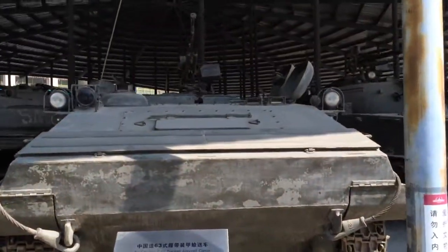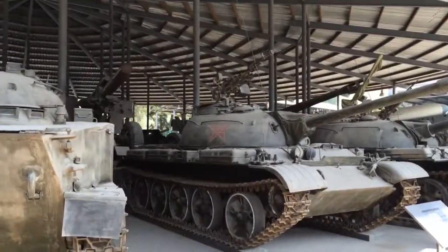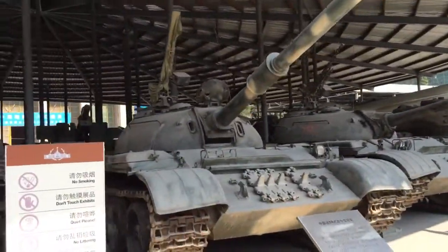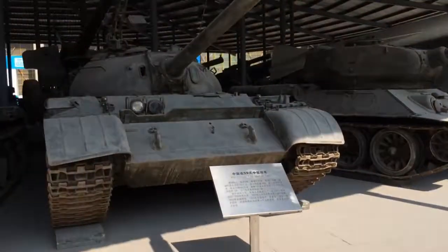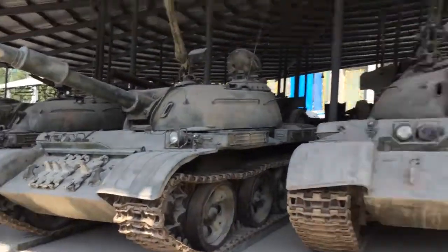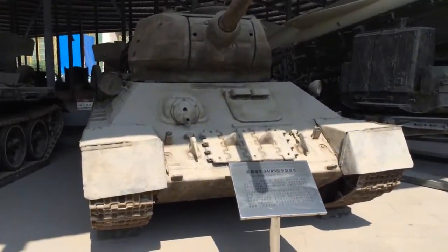Chinese T-63 tracked armor carrier. Chinese T-63 amphibious tank. Chinese T-62 light tank. It gets boring after a while, doesn't it? Chinese T-59-1 medium tank. Chinese T-59 medium tank. It looks like some extra treads there they keep on the front. Soviet T-34-85 medium tank.